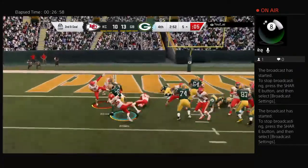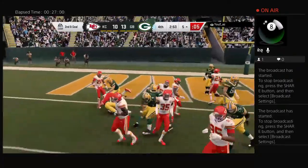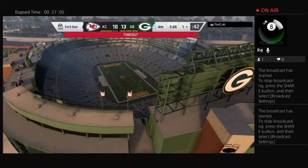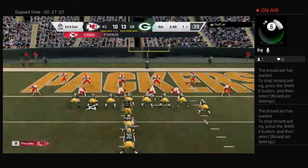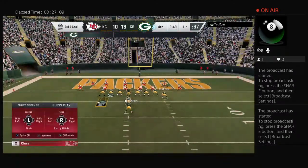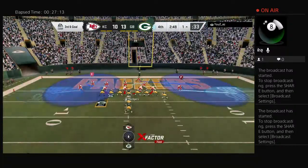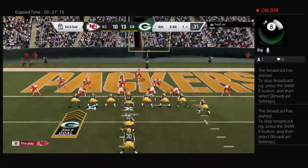The first carry now for the BYU man. It's Jamal Williams. And he's dropped just before the line to gain. 4-yard pickup leaves him with 3rd and 1. The Chiefs will use the first of their timeouts. It's just their first. They'll be down to 2 remaining as we step aside here in the 4th quarter.